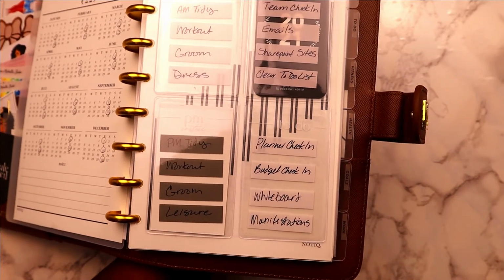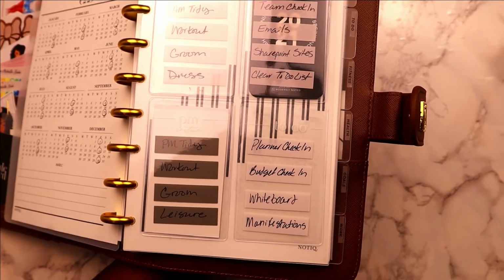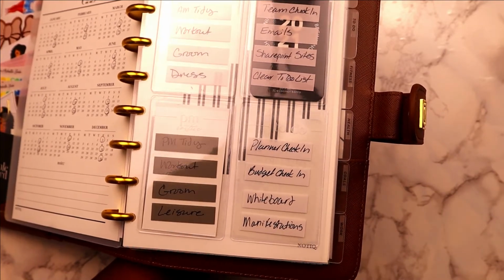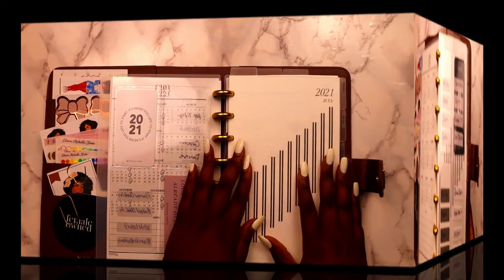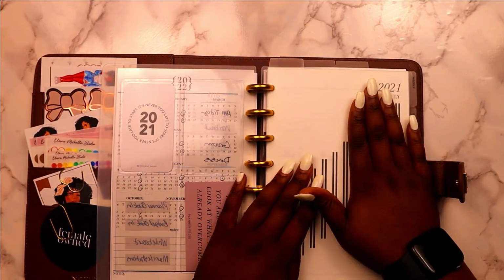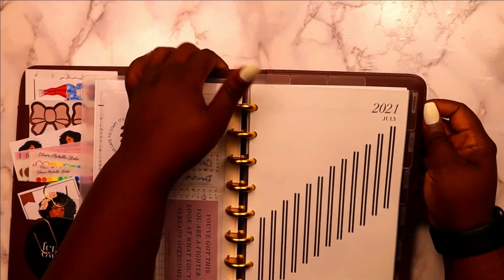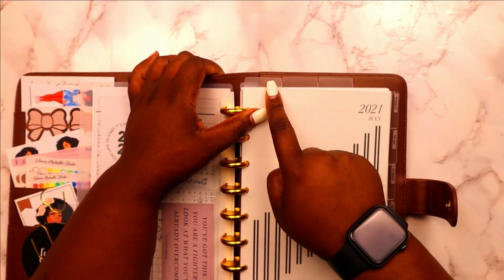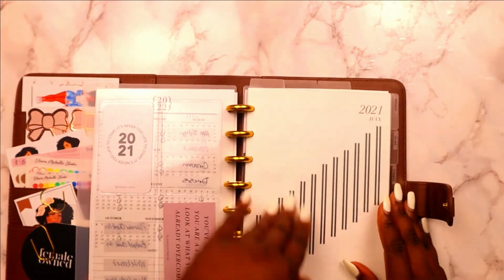I'm definitely into manifestations, affirmations, all those kinds of things, and I just like a constant reminder to do that every day. How I have this planner set up, I do it into quarters. So I have 3 months pretty much set aside, ready to go. And those are these top tabs right here. So 3 months at a time in here. So pretty much we have July, August, and September.